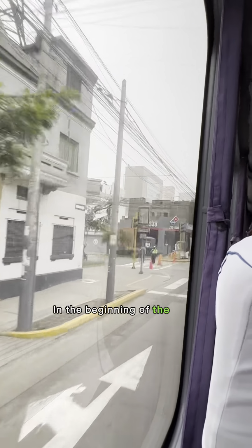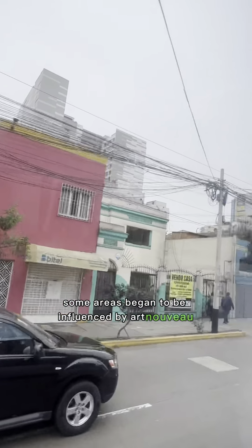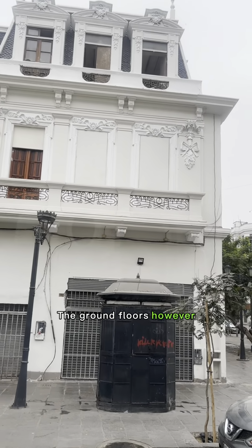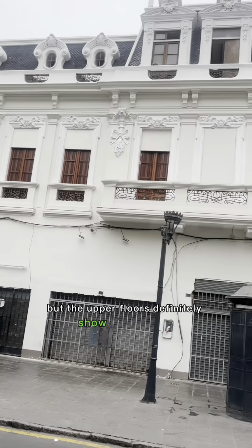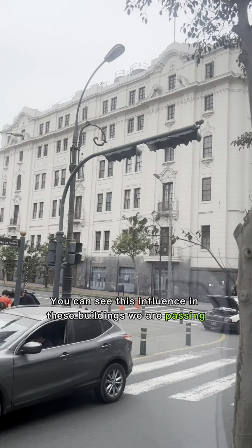In the beginning of the 20th century, some areas began to be influenced by Art Nouveau architecture. The ground floors, however, don't look very appealing because they were used for commercial shops. But the upper floors definitely show Art Nouveau. You can see this influence in these buildings we are passing now.